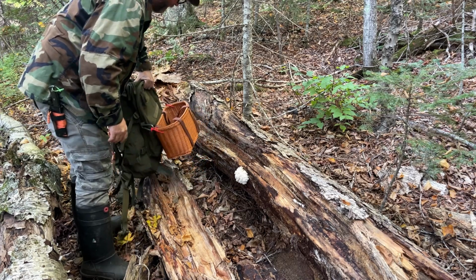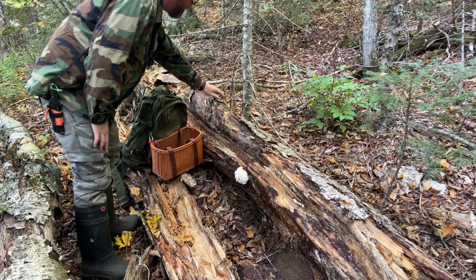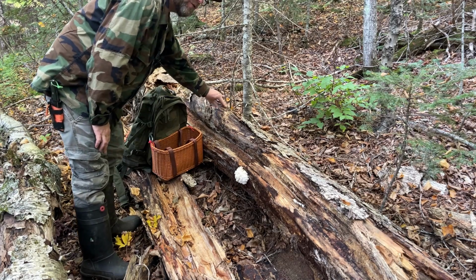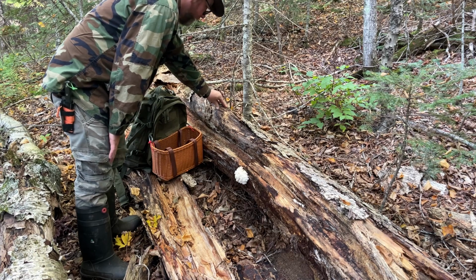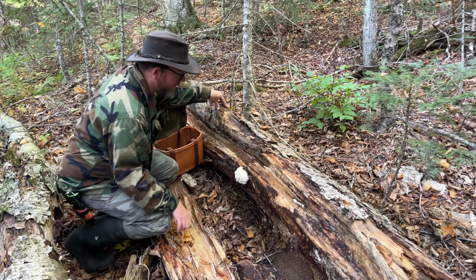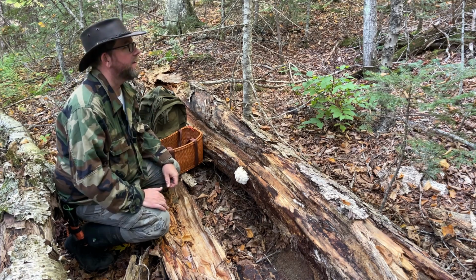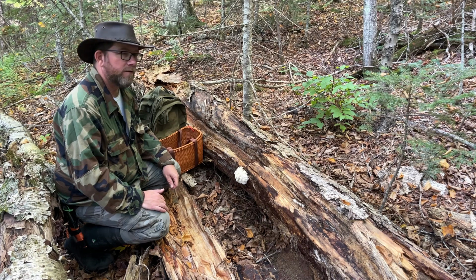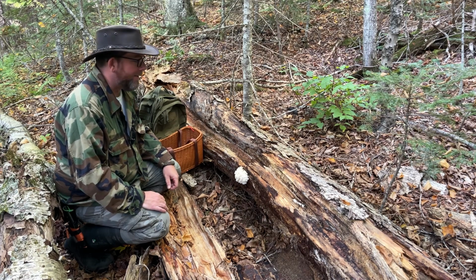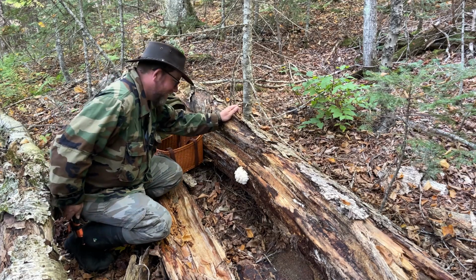So I'll get my basket out, which I've got attached to the outside of my pack. Now, this tree was killed by chaga. I can see chaga all over this tree. You need to remember that you should never ever harvest chaga off a dead tree. It gets a bacteria in it that'll make you awfully sick, man. So make sure you harvest your chaga off live trees. But perfectly fine for this Hericium, man.